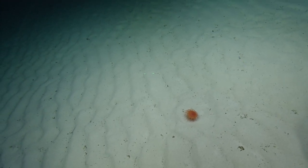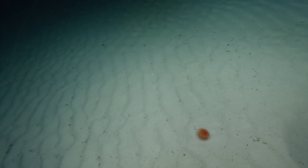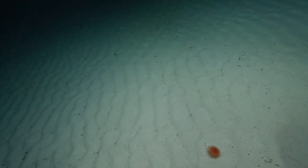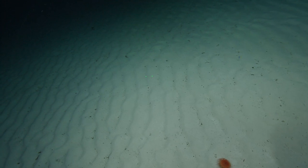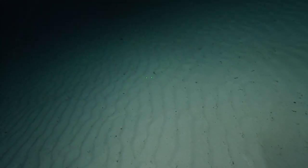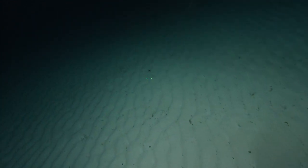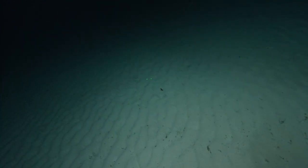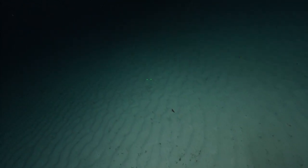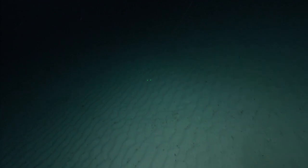So Dave, the deepest that Hercules can go is 4,000 meters, and the deepest that Little Herc can go is 6,000 meters. And we pushed both of them pretty close to that limit. Swimming shrimp.